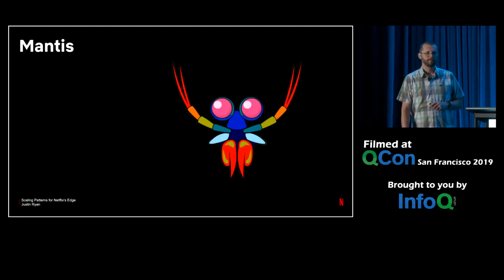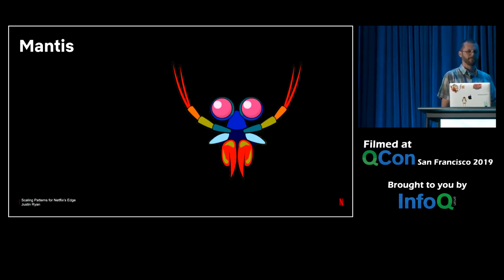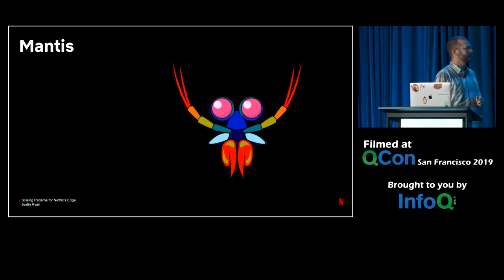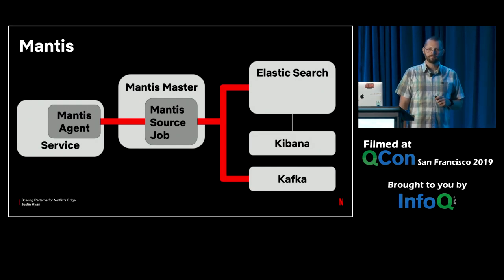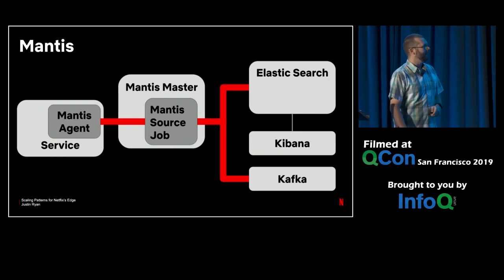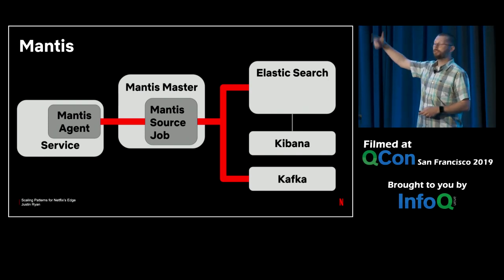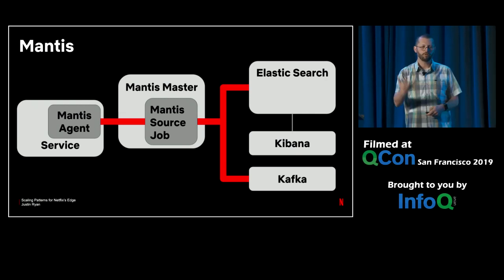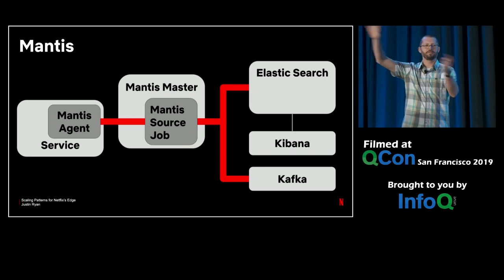In comes Mantis, a recently open-sourced tool from Netflix that we've been using internally for a while, and I absolutely love it, and I think you will too afterwards. It is event stream processing. It is not specific to logs, it's there for events. And it's going to give us 2 big constructs. It is going to put an agent in your service, okay? This is a local agent that you run that you give the event to, and it is responsible for getting that event out of your box.